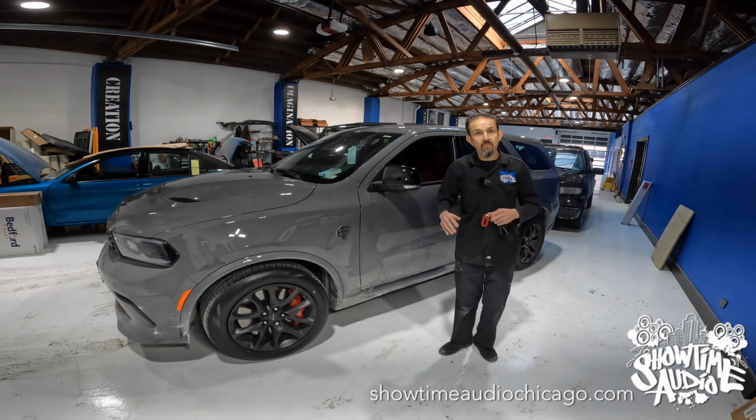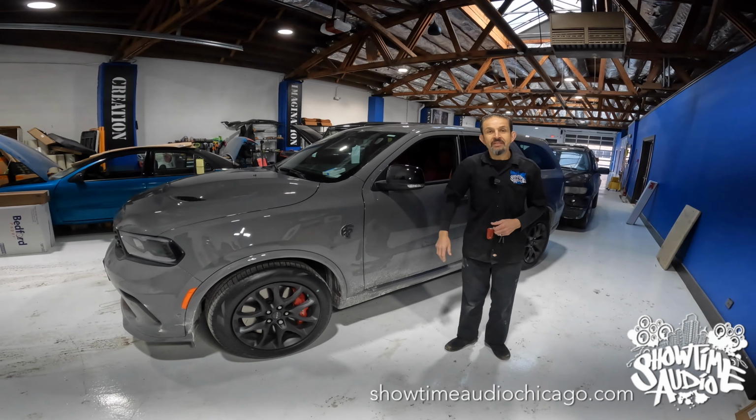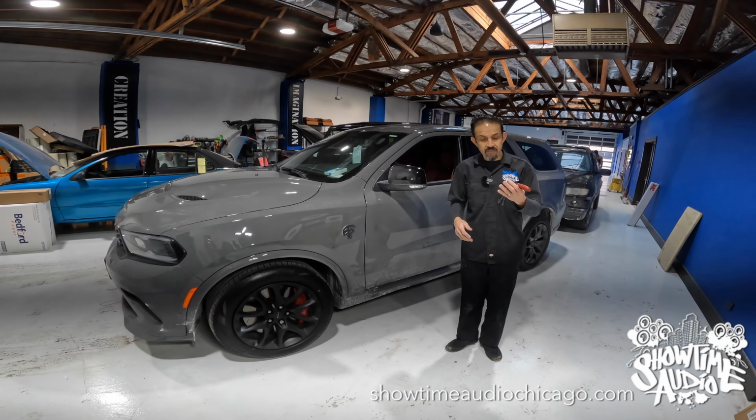On this vehicle, we did the works. When it comes to a car like this, these are highly sought after right now, so you definitely have to protect them, and the Igla does that.